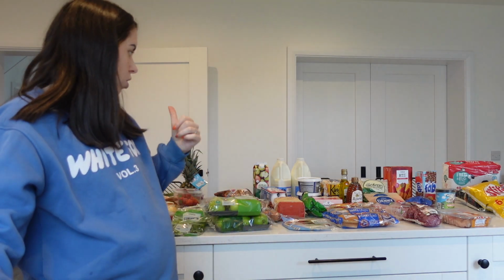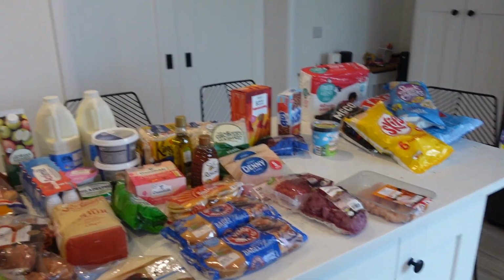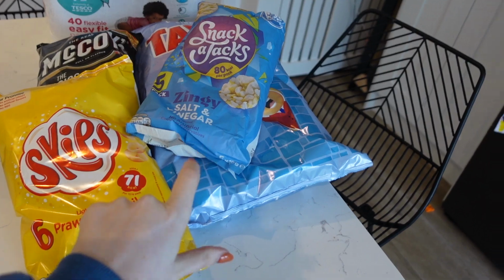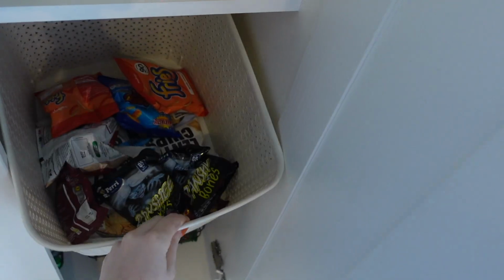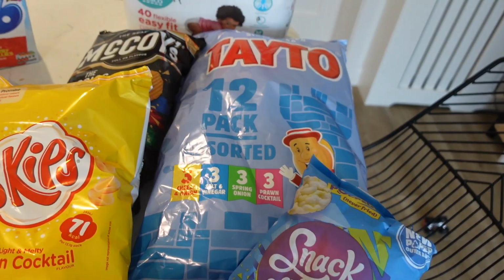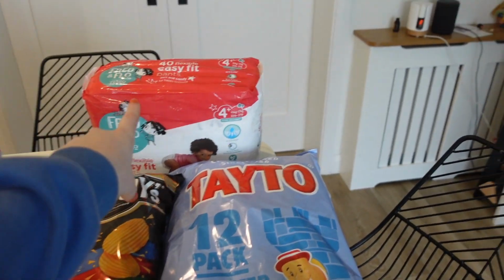So in saying that, it shouldn't be that expensive, but let me show you everything I got and we'll talk about the price at the end. You know the drill. Here is a good look at everything. We'll start over here. We are running low on our crisps. Our crisps are in here. There's really not much left at all. So I just always grab what's on offer. So Skips, Snack Jacks, big bag of Tito, McCoys.